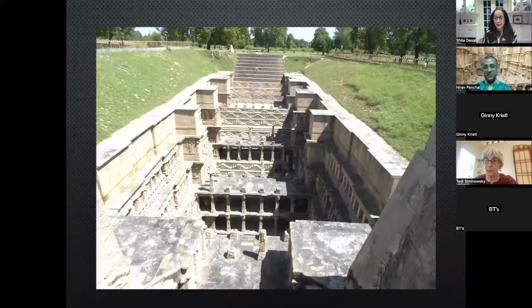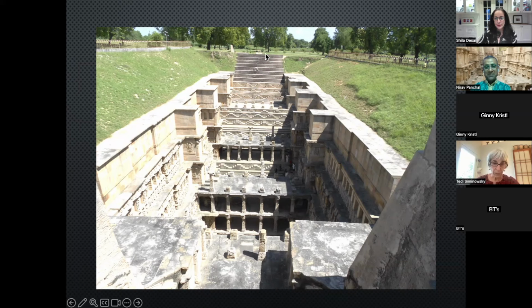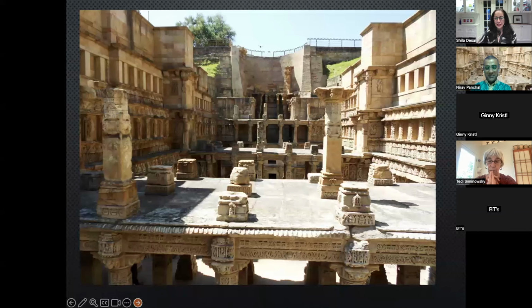And it's completely invisible, as you're walking up on the ground level from the entrance gate, and then you come and stand here and look down this structure, and honestly you have to blink your eyes because it's unbelievable, it's incredible. So that's what it looks like.